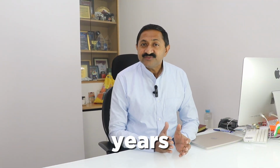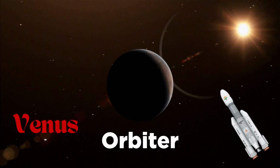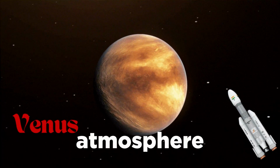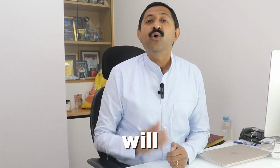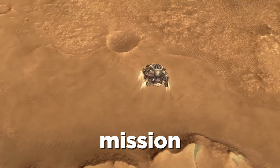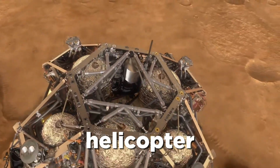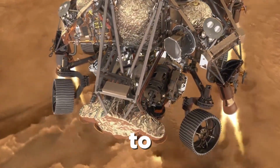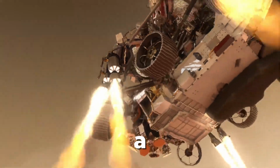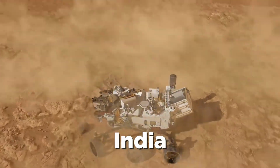Hi, 3 years from now, that is in March 2028, we will see the launch of the Venus Orbiter mission by ISRO, which will be launched to study the atmosphere of Venus. 2028 will also see the launch of Mangalyaan-2, India's second interplanetary mission planned to launch to Mars, which will have a rover and a helicopter demonstrating the country's ability to land and navigate the Martian surface, an achievement that will mark a major impact in the interplanetary exploration of India.